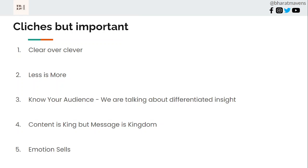Fifth, emotion sells. So how do you sell emotion? Always create ad creatives that are entertaining, then selling. If you create an ad creative that only sells, that does not perform well for long. Make it entertaining for people to actually engage with the creative. That's the first and most important rule: make the ad creative entertaining.